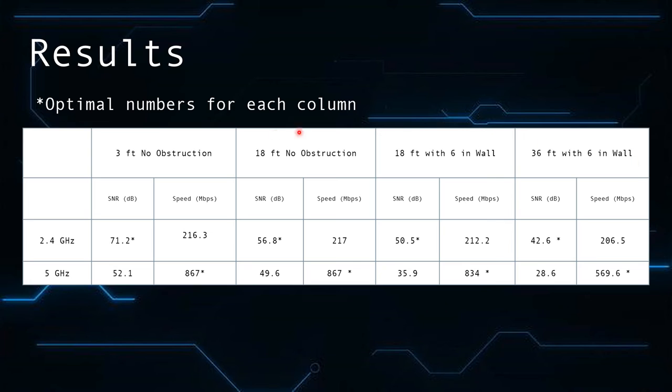And then further into each test, there is a division between the signal noise ratio measured in decibels, which is the signal strength, and then there's the speed measured in megabits per second, which was the transmission rate. And then here we can see the asterisk indicates the optimal numbers for each column. So throughout the table, the 2.4 gigahertz had the larger signal noise ratio, which is better for strength, while the 5 gigahertz had optimal speed the whole time.